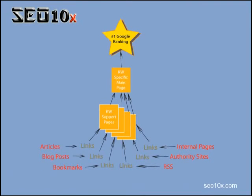To summarize, let's look at this drawing. Now, I'm not going to guarantee you a #1 Google ranking. Anyone who does is probably taking you for a bit of a ride, but these are the things that are necessary if you're going to get a #1 Google ranking. There are a lot of other factors there. Google can change their algorithm, the competition, and so on.